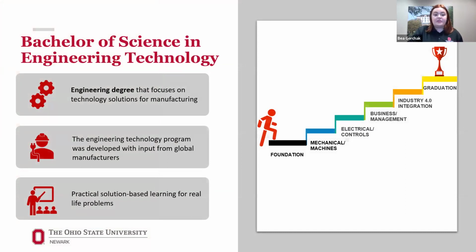Again, we developed this program with the input of global manufacturers. And when we asked, what do you need from graduates from the College of Engineering? They said, we do not need more engineers. We need people who can lead engineers. Thus, the Bachelor of Science in Engineering Technology program was born.